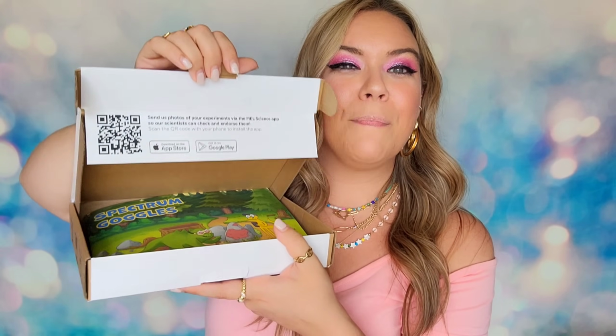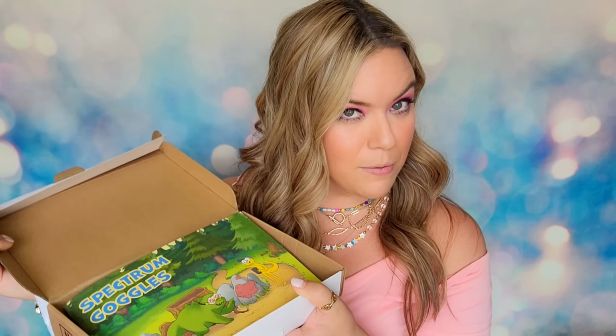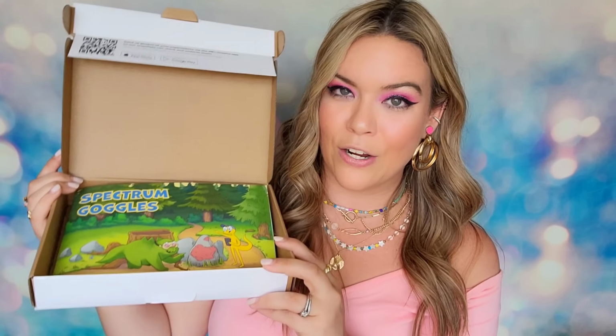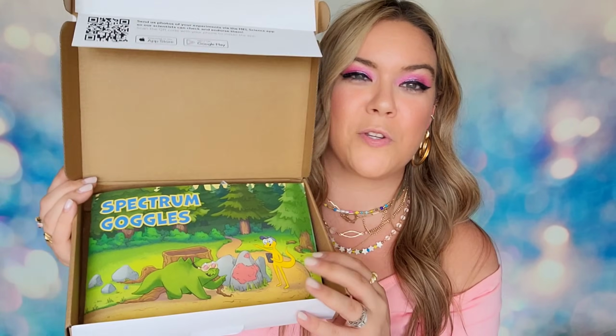When you open it up, you are going to receive a QR code here. This is where you can get instructions. They're also going to print it out, and you can submit your completed work and photos to the team. They love to be involved with these. If you have any questions along the way, there's a team of science experts that will help you out through their customer service link.